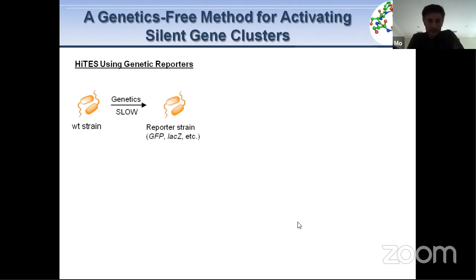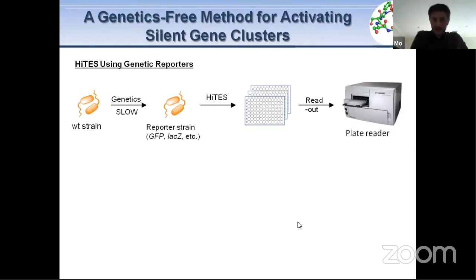We would start with a wild type strain, carry out genetics to insert reporters or generate deletion mutants, and then use the high throughput elicitor screening with the genetic reporter readout. And so this is really the slow step. And we started thinking, how can we eliminate this slow genetic step?